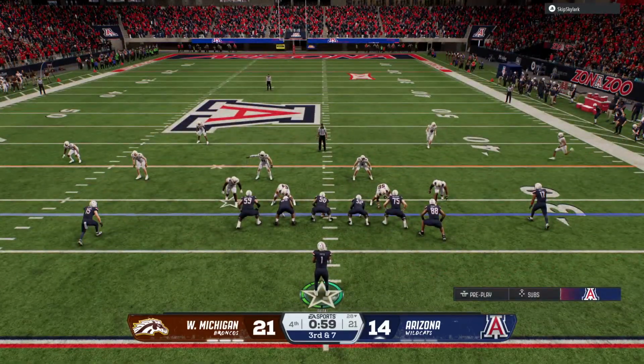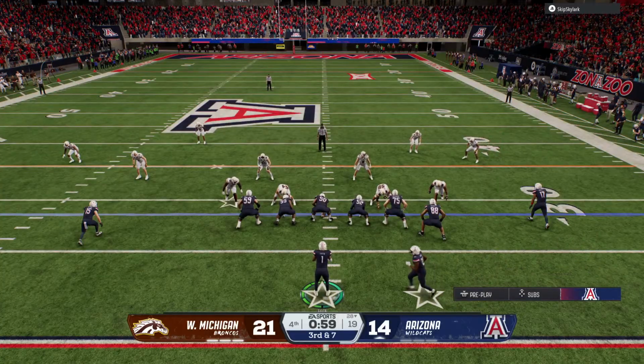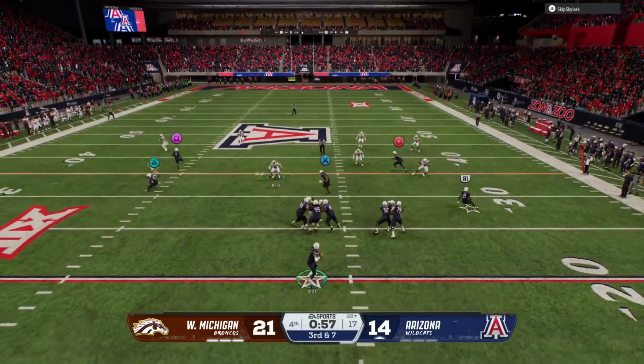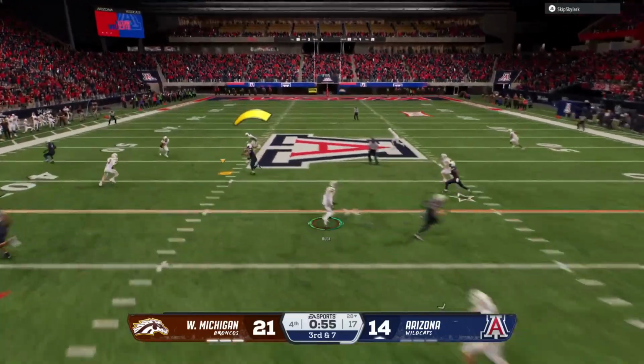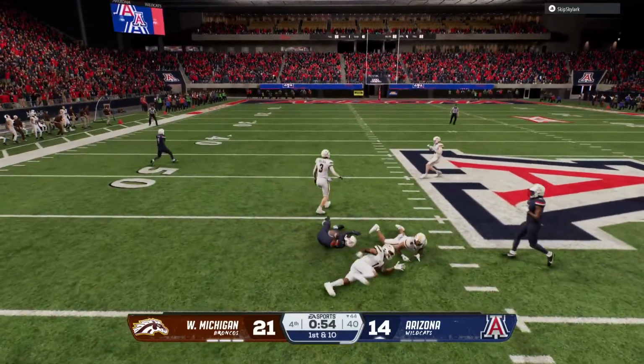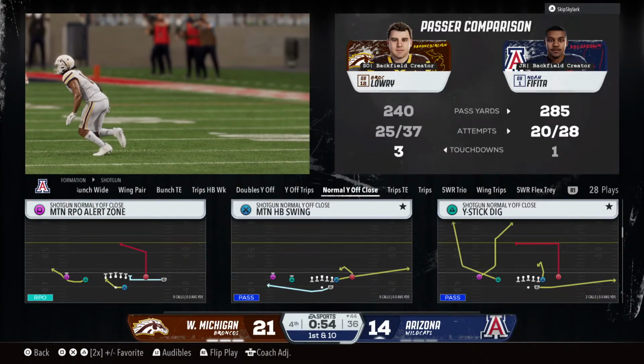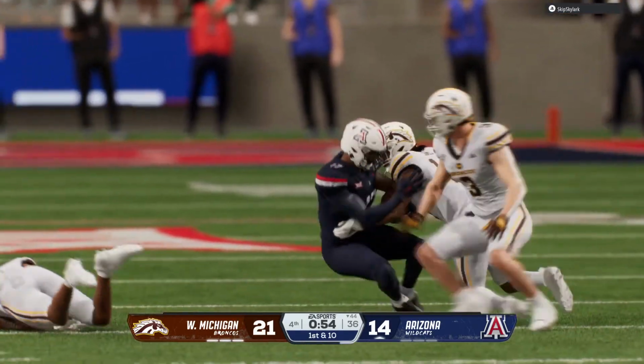Gets the back moving. Scanning the field, it's Fafita. Fires to the wideout. Complete to the left. Really nice pickup there as they have it out to the 44 with a first down.